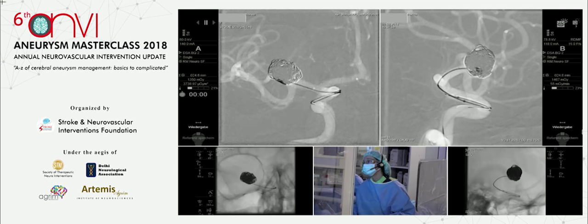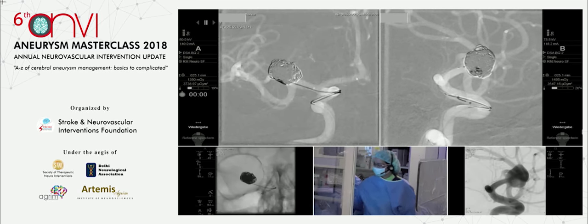Is Martha showing off? Show off? No. I think the key is to get a good packing in the end. She's concentrating to finish the case now. She says coil insertion is a little more difficult and she feels more resistance, most probably because the aneurysm is more or less full.